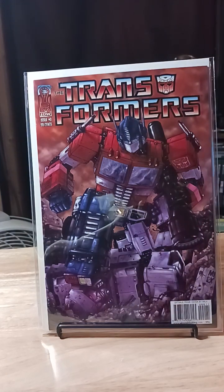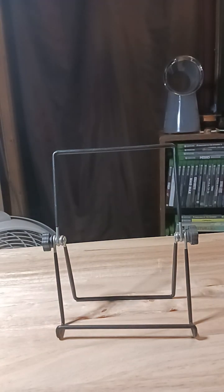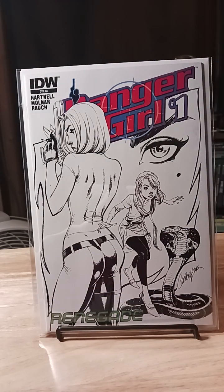IDW's Transformers, issue number 0. Danger Girl, Back in Black, issue number 1. Definitely wanted that. Danger Girl Renegade. This is the retail incentive cover for number 1, black and white sketch. I don't know why they call it black and white sketch, because it's done in ink. I don't know. I'll leave it alone.